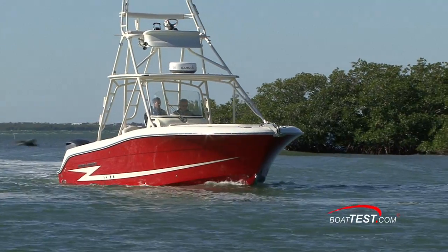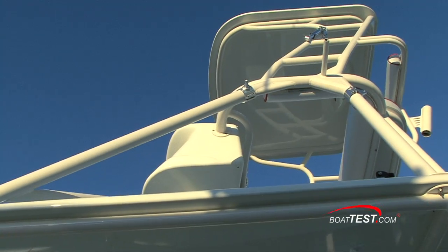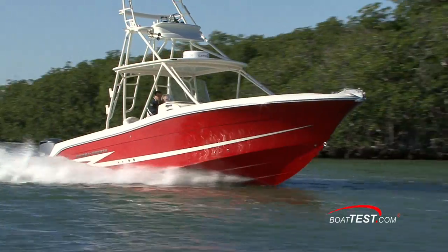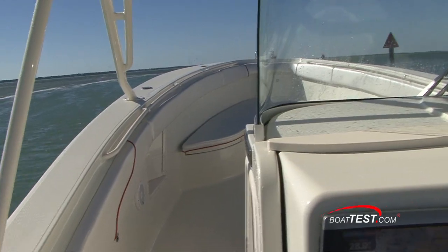Now it's important to note that this boat was tested with a 24-foot custom-made Marlin tower attached. As you can well imagine, that will adversely affect the boat's performance, so these results are going to show our test 3400cc to be slower and have shorter range than when equipped with a standard T-top.